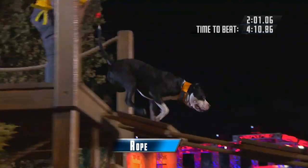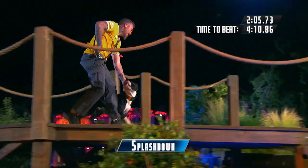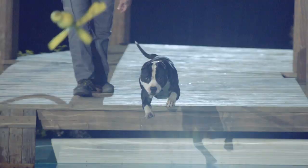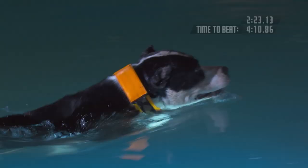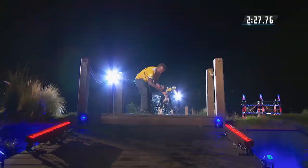Tunnel. Underneath now, that's beautiful. Very quickly. And you see that trust pay off on rope bridge. No hesitation. Ready. Nice! There he goes, into the water. Talk about no hesitation. This is going to be the second fastest run that we have seen tonight. Otto Sturm and Wolverine. They are moving on to round two.